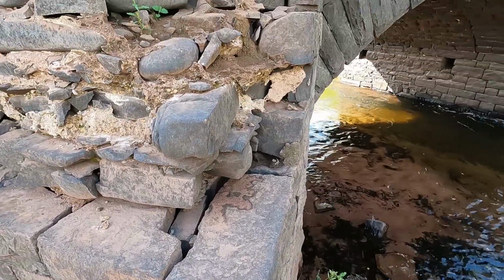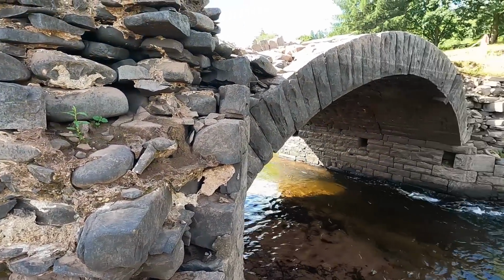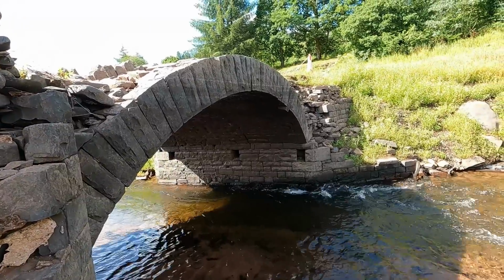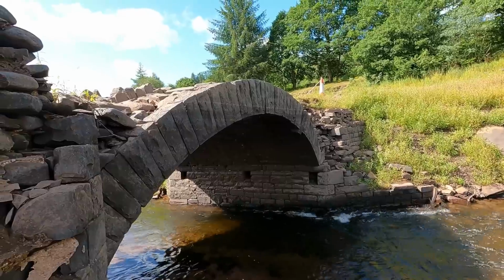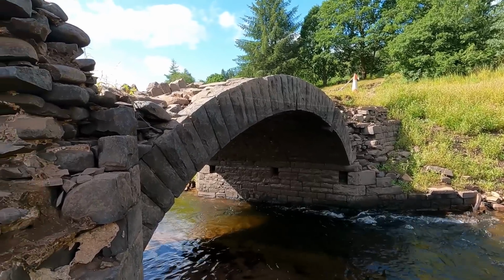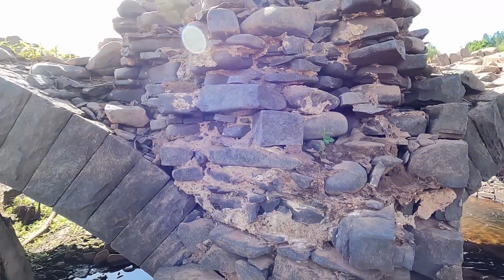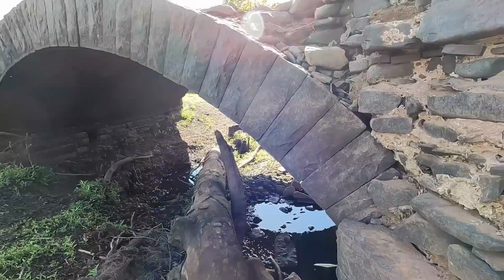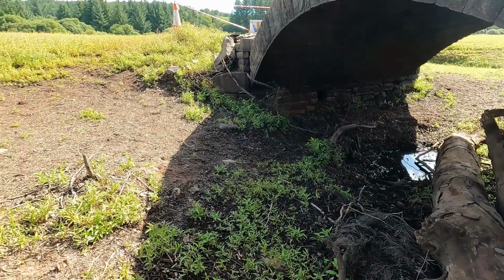It's still amazing to think it survived all these years underneath the water. Oh, and one of the stones is falling out on that arch too. I really think this bridge's days are numbered. I wonder if we'll be the last people to ever see it like this, and it'll just be a pile of rubble next time the reservoir drops to this level. This could be a very special moment.